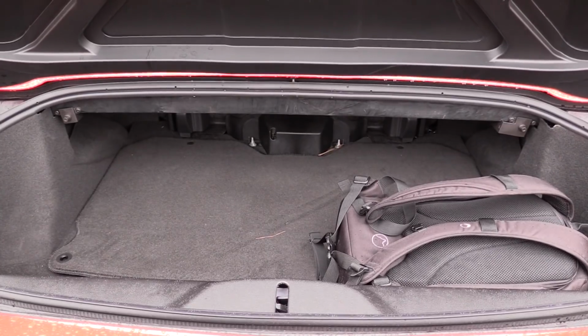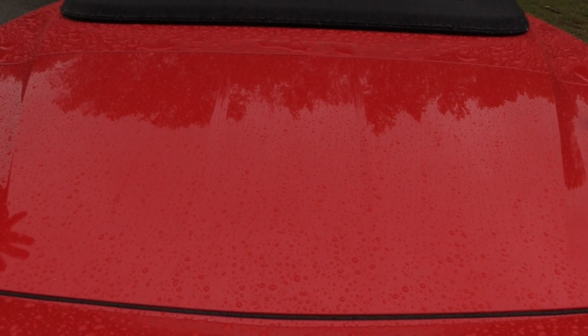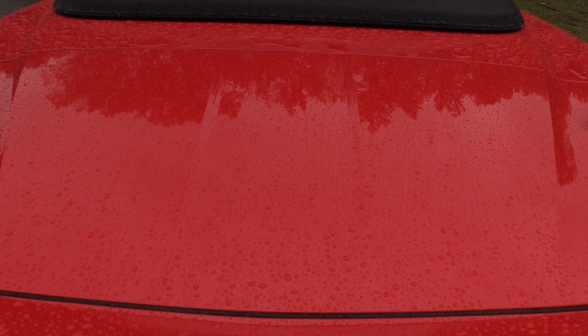Now to close the hatch, it's not that difficult, got a little bit of pressure. One thing you're going to notice, as it gets close, you lightly press, it's actually going to retract the rest of the way. So there's no reason to kind of bang this into place, instead just ease it down.